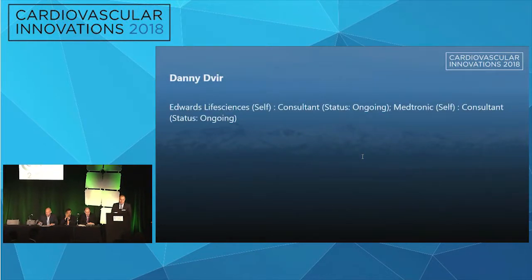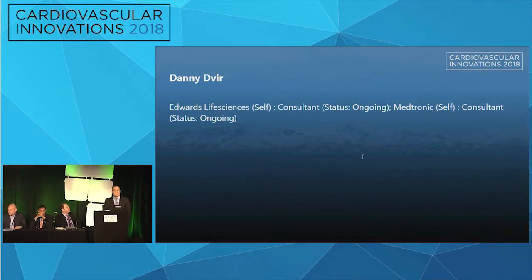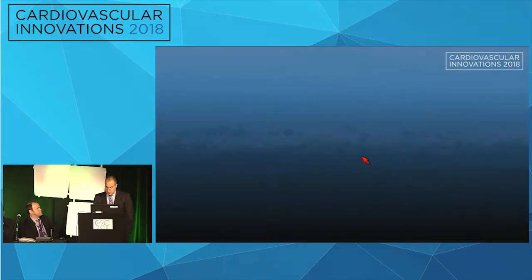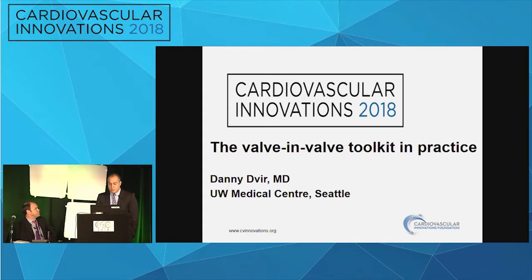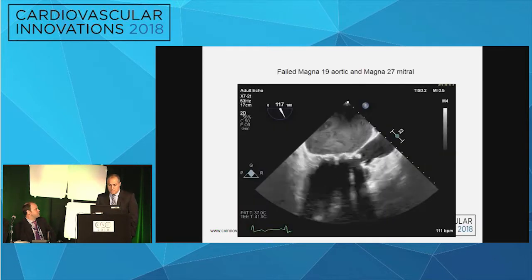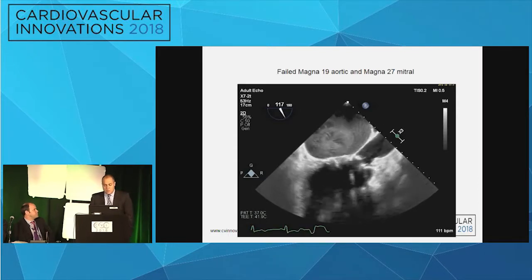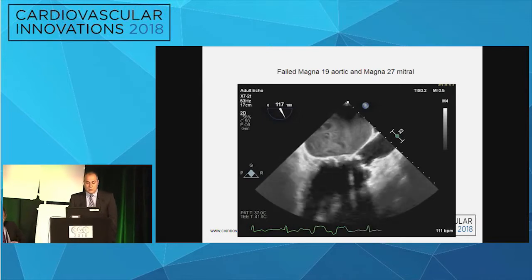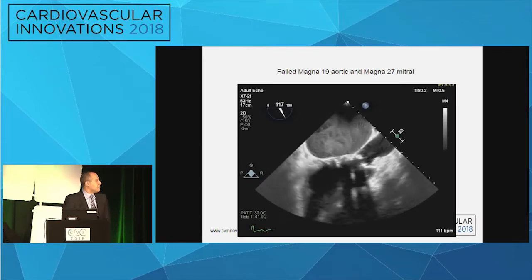I'll show a case from something like 3 months ago. It's a relatively young lady in her 50s that came from Alaska urgently in cardiogenic shock to our center, creatinine of 3 on inotropes, and this is her echo. She has a failed Magna 19 in aortic position, Magna 27 in the mitral position.